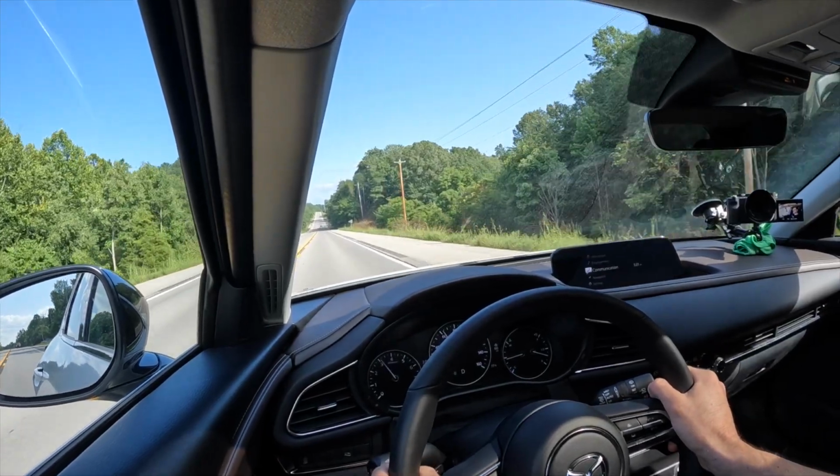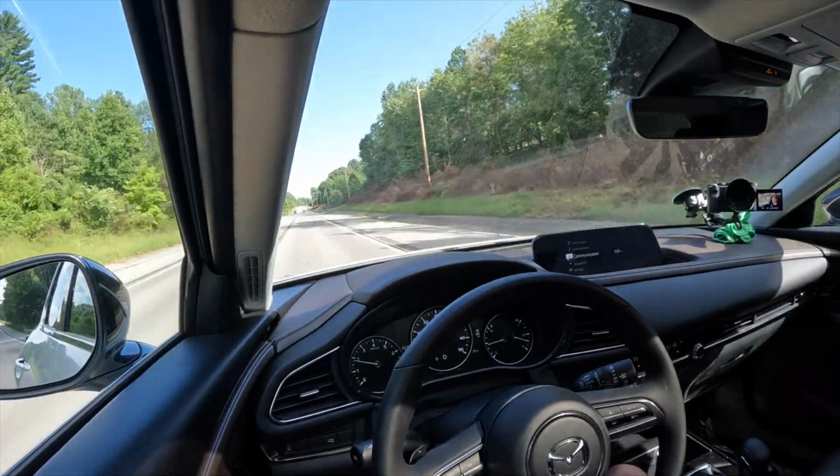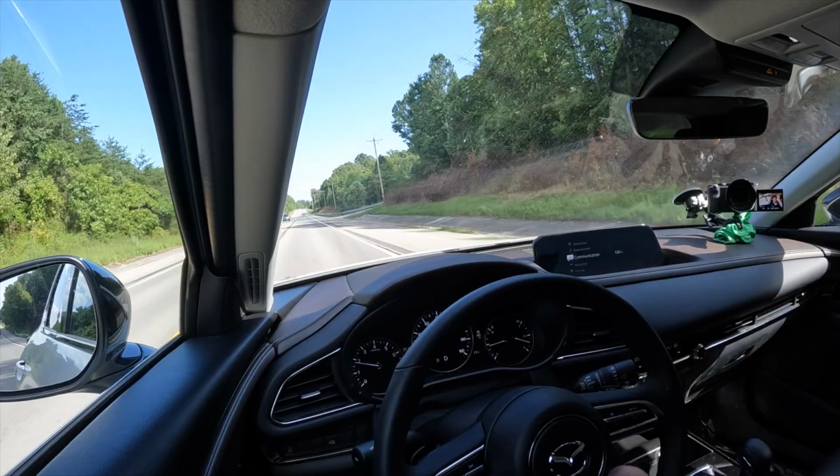Yeah, this thing just does not need to try hard at all as you're getting up to speed. At 65, we're a little bit below 2,000 RPM, and it's quiet. I'm getting some road noise in here, a little bit of wind noise. But it's easily on par with the Lexus.